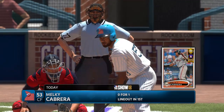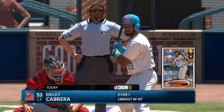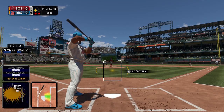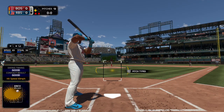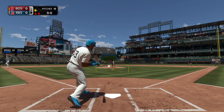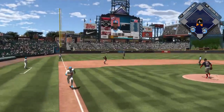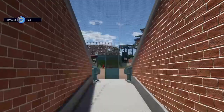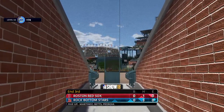Here's Melky Cabrera, runner in scoring position with 2 outs. From the stretch. This one's down to third. Nunez fields it cleanly, and they'll escape danger here after the 2-out triple as the inning is over.